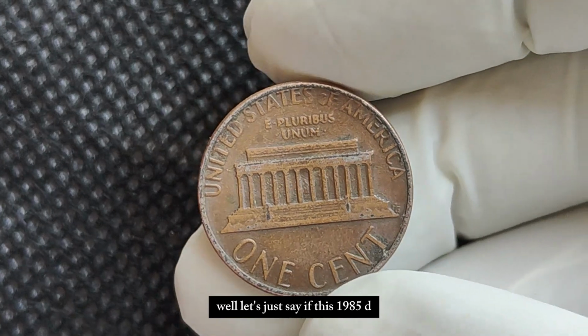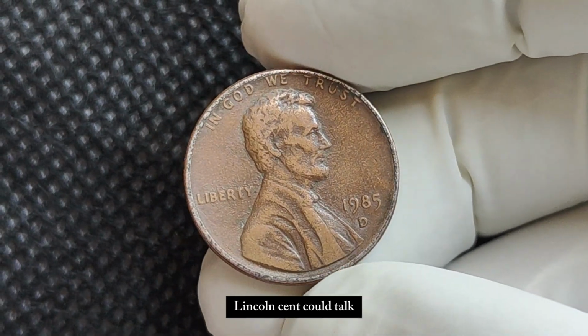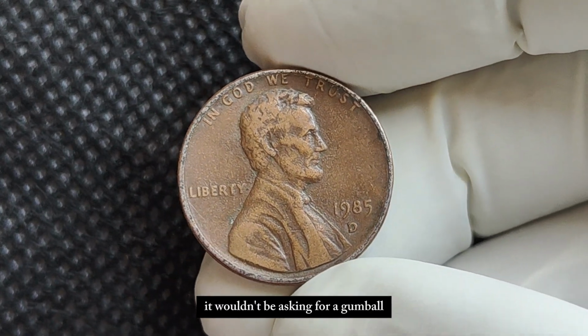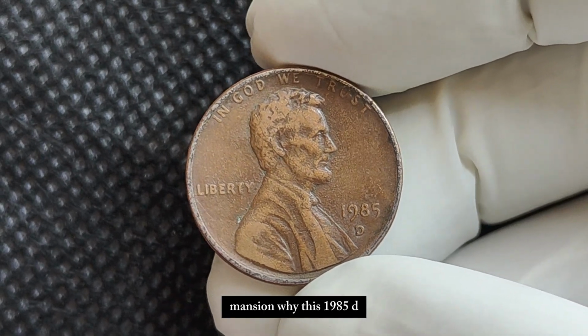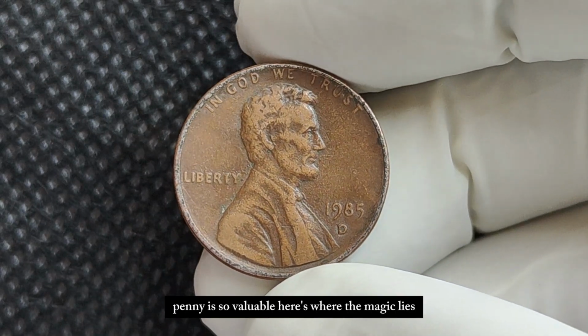Well, let's just say, if this 1985 D Lincoln cent could talk, it wouldn't be asking for a gumball. It would be putting in an offer on a Beverly Hills mansion. Why is this 1985 D penny so valuable?